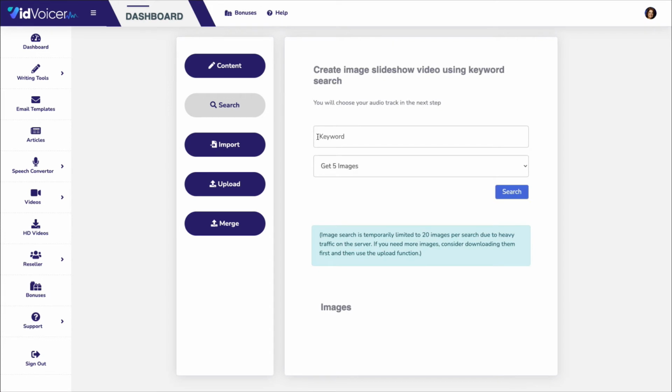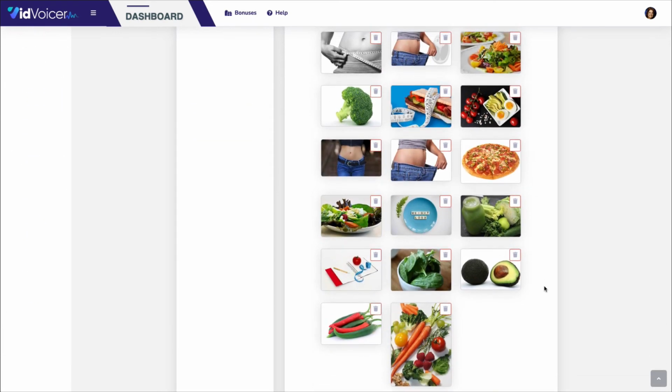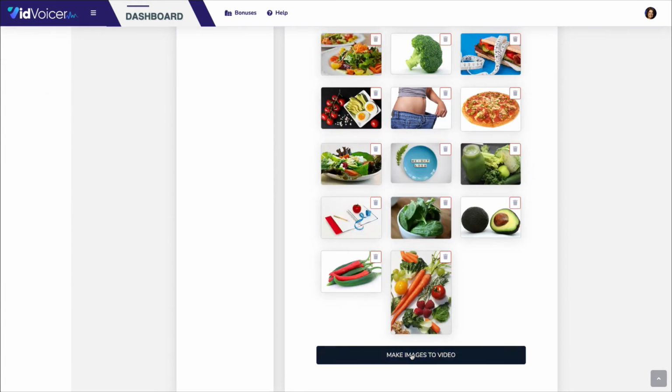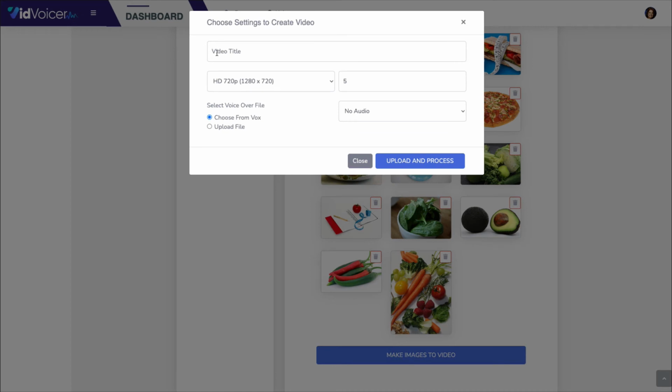The next one is searching by keyword. So let's use the keyword weight loss, and you can choose up to 20 images. Click search, and this is what has come up. And now you can decide if these are the ones that you want to use. And you just click on make images to video. You would again give it a title, choose your format here. This number here is the amount of seconds each slide would show, so you can make that less or more depending on what you like.